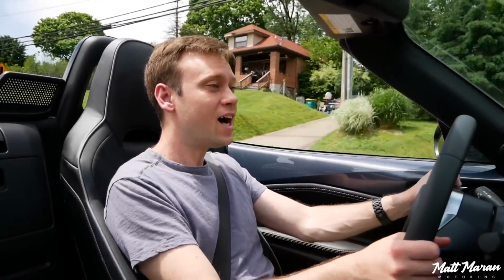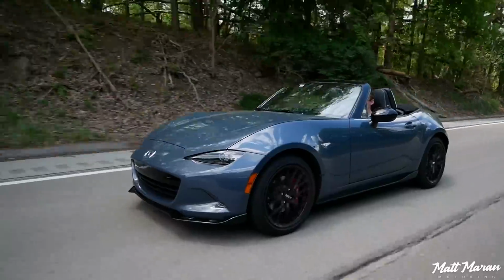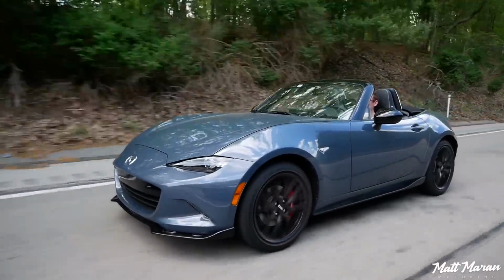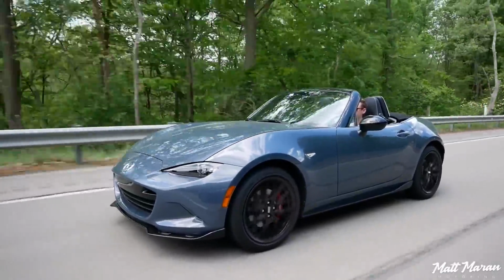And so even at that $32,000 price point for a Club, which by the way still has cloth seats, you're going to be basically at the same price or maybe even slightly over the pricing of a premium BRZ or the limited BRZ or the GR86 Premium.